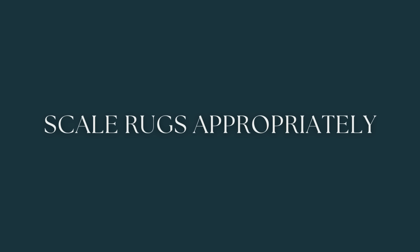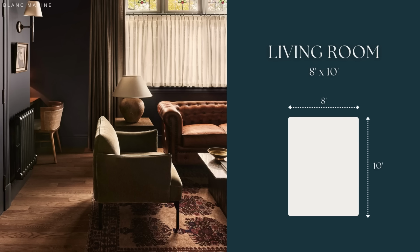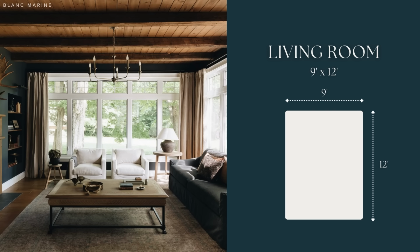A well-scaled rug grounds a room and ties everything together. It's the base layer of your space, so here are some pro rug tips that will come in handy. In the living room, family room, or game room, where you've got a dedicated seating area, you're probably going to need at least an 8x10 rug, or depending on the size of your space, a 9x12 or even an 11x14.